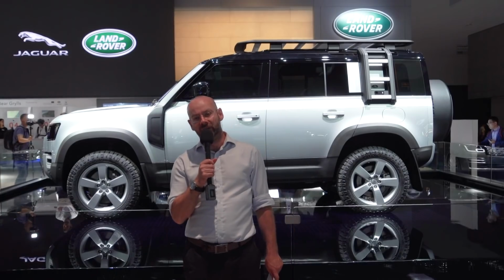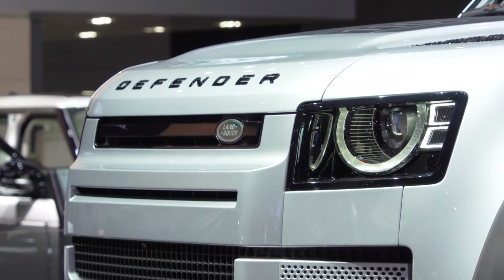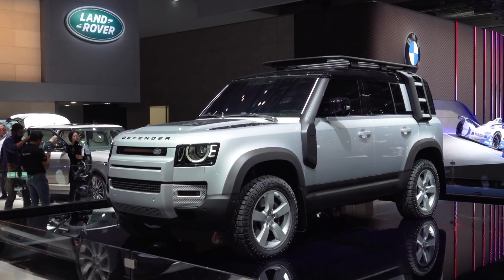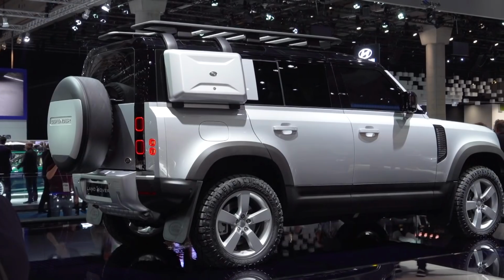Now, by far and away, the biggest story here at Frankfurt is that there is a new Land Rover Defender, replacing the Icon that went off sale in 2016. Now, it no longer has a separate ladder chassis and body on top. It is a monocoque, as most new cars are. Land Rover says it is much, much stiffer this way and is the only way they could make it.